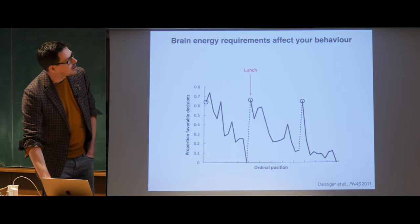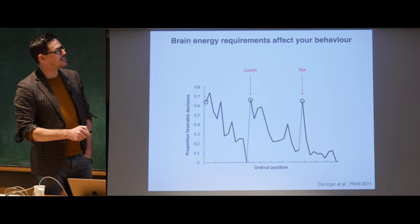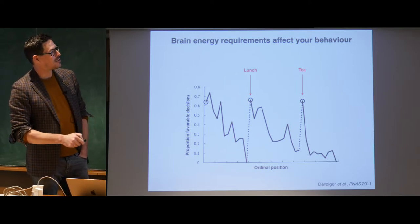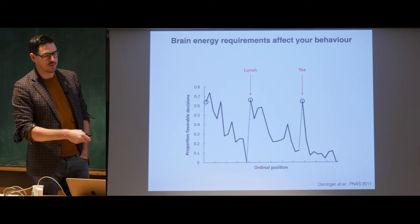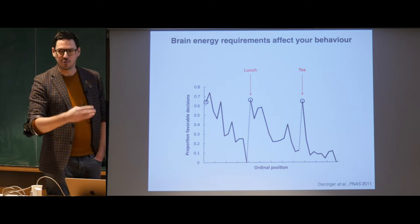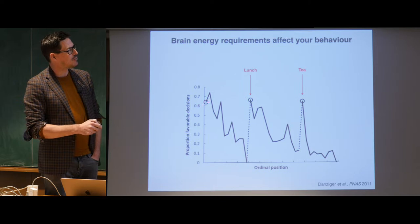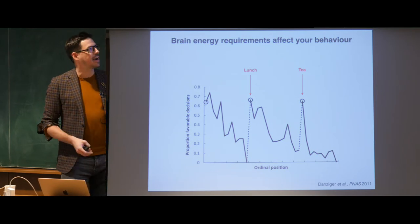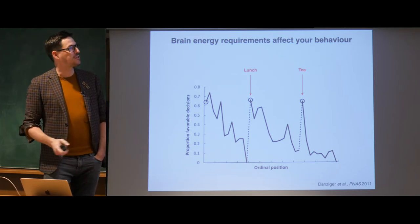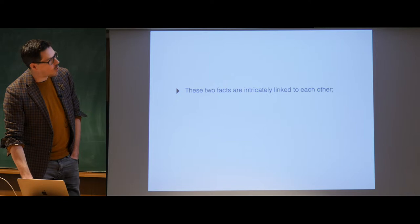So they do a lot of controls for many things in that paper. But basically what they see is that there are big spikes in the decision making of the judges. You have big spikes after lunch and after tea. And I think it's called ordinal position because they probably scaled all of these according to the actual time when this happened across different courts. But you can see that, so if you want to exit jail early, you better have a lawyer that manages to get you early in the morning or immediately after lunch or tea. So there's a suggestion there that maybe the glucose level in your bloodstream changes the way you behave and the decisions that you make.